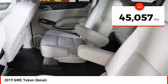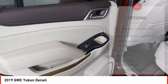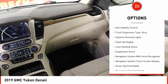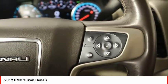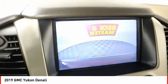This vehicle has less than 50,000 miles. Here are some of this vehicle's great options: driver adjustable suspension, ride control, power windows with safety reverse, remote engine start, running boards, active grille shutters, traction control, stability control, roll stability control, front suspension type, strut, daytime running lights.